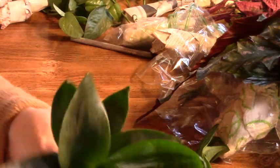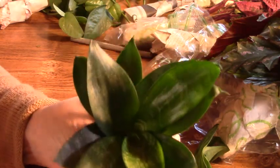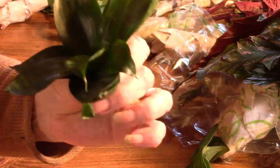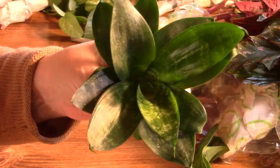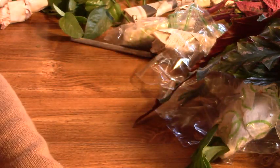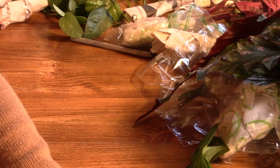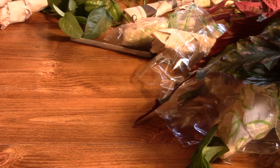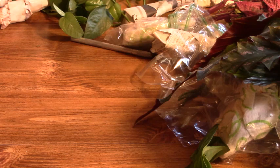This is a bird's nest sansevieria. I love the sansevieria family, and I do not have this one, so yay. It's beautiful. That's another one of those plants that years ago every household that collected houseplants, they had a sansevieria of some sort or another. So I know some people aren't too crazy about them, but I still really like them. They're low maintenance, and they're pretty.